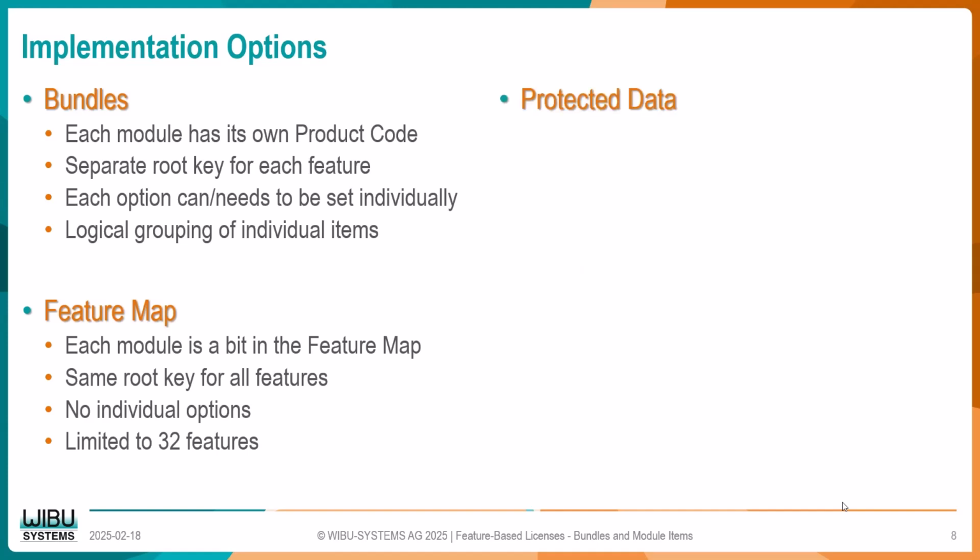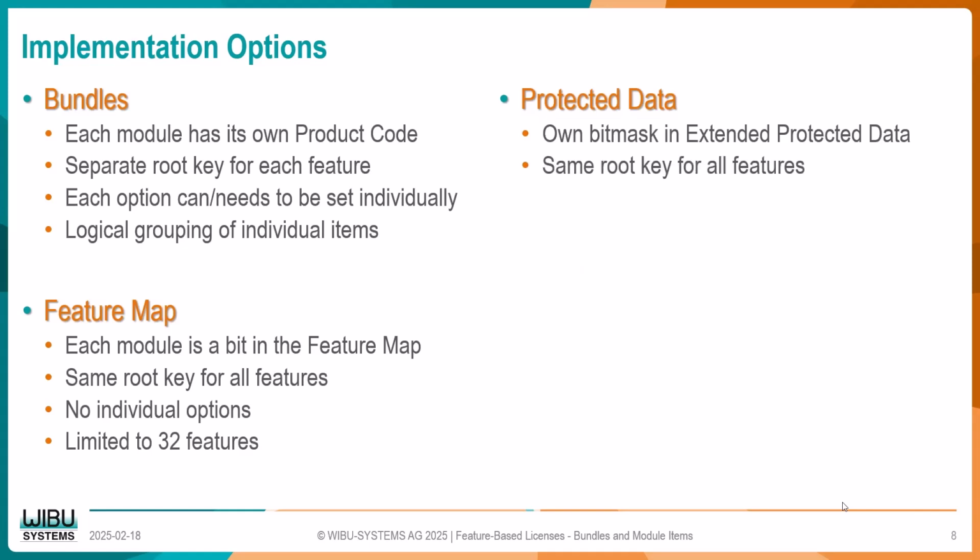So the next implementation option would be to use some of the multiple data fields, either protected data or one of the 128 extended protected data fields. Each data field has a size of 256 bytes, and you can store your own bit mask in this extended protected data field to enable single features. It's the same as with the feature map. You have the same root key because you have then only one license and one product code, and it's difficult to set individual options. You could encrypt this somehow in your bitmap, but that would make things even worse in my opinion.